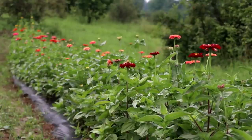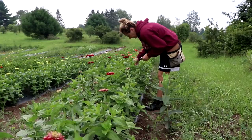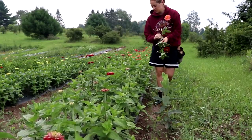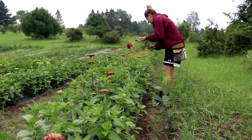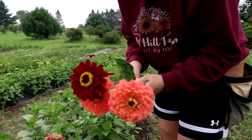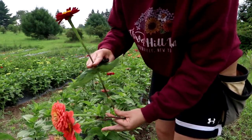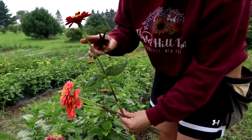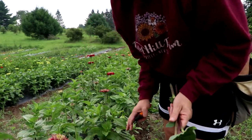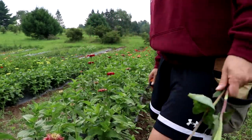So here we are at the zinnias and there are quite a few that are ready. So I'm gonna go ahead and get cutting. Now I'm doing a wiggle test on the zinnias and basically you grab it about that far down and wiggle it, and if it's a sturdy stem, it's ready to cut. If it's a wiggly wiggly wiggly stem, it's not ready to cut.